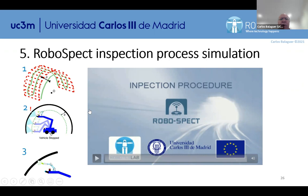The process of inspection is the following, and it's formed by three steps. We investigated different kinds of processes, but finally we decided that this is the most suitable, optimal process. The robot stops at one point, and then performs this kind of slice inspection over these cylindrical or circular walls. When we detect, or when we presume that we detect some kind of crack, we move near this crack, and then we make a fine inspection.